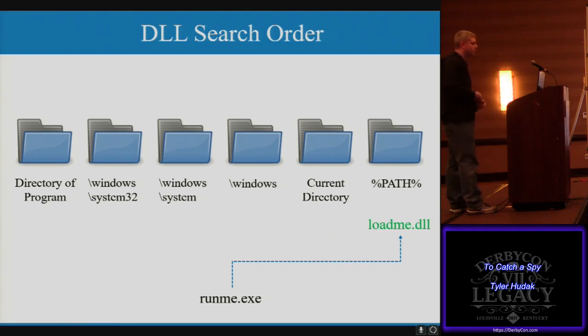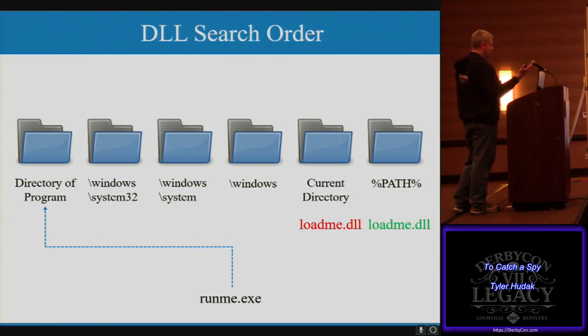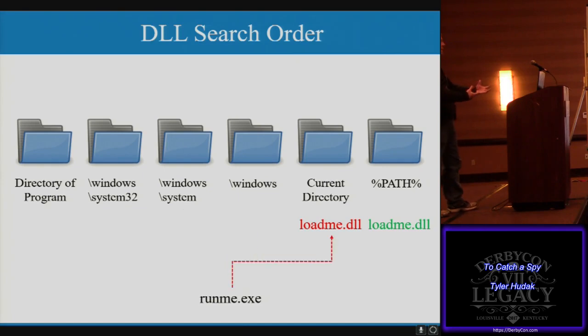And then finally, if it doesn't find it, it looks in your path, all the directories in your path environment variable. So let's say I'm an attacker, and the legitimate loadme.dll is in the path somewhere. If I can somehow get a malicious loadme.dll somewhere before that, then Windows is going to load my malicious DLL before the legitimate one. So with runme, let's say that in the current directory the attacker has loaded a malicious loadme DLL. Runme.exe is going to look in the directory of the program, System32, System, Windows, and then finally in the current directory, where it's going to find a loadme.dll. It's going to load that one instead of the legitimate one, which is the malicious one, and all of a sudden now we have malicious code running.